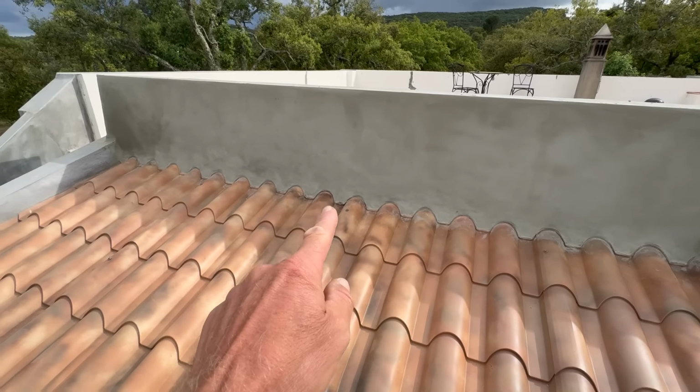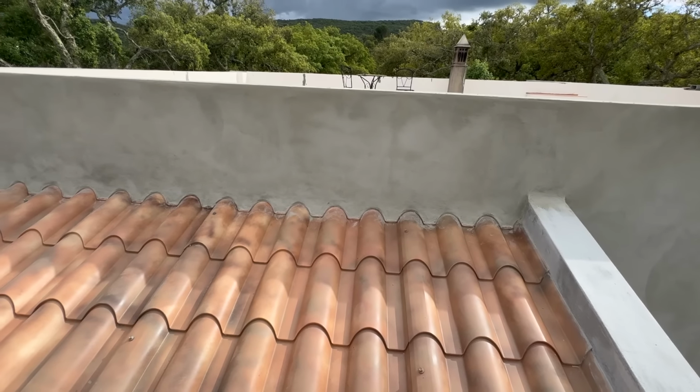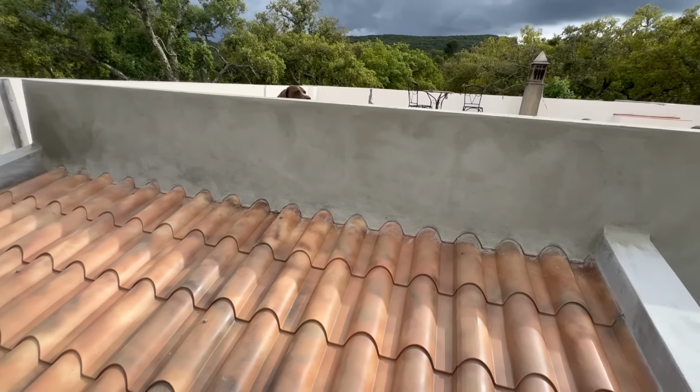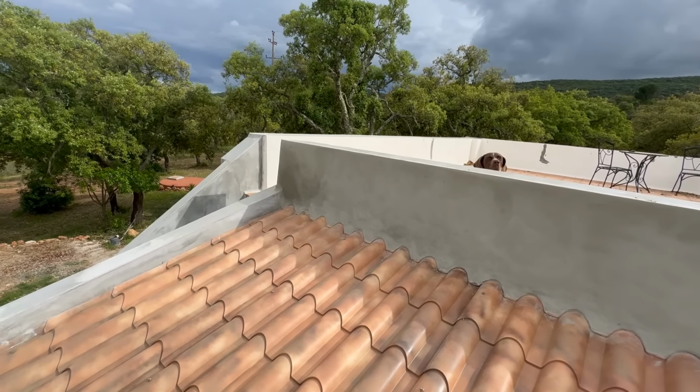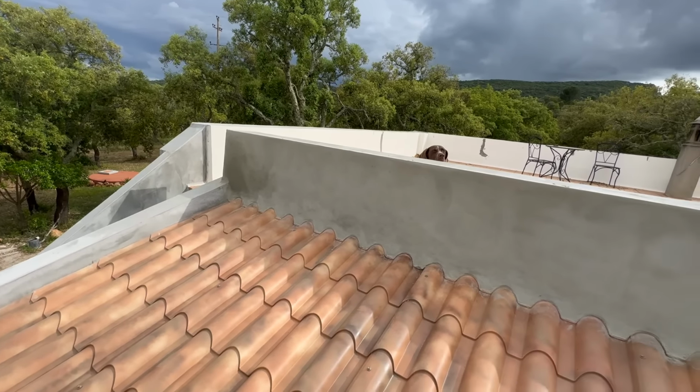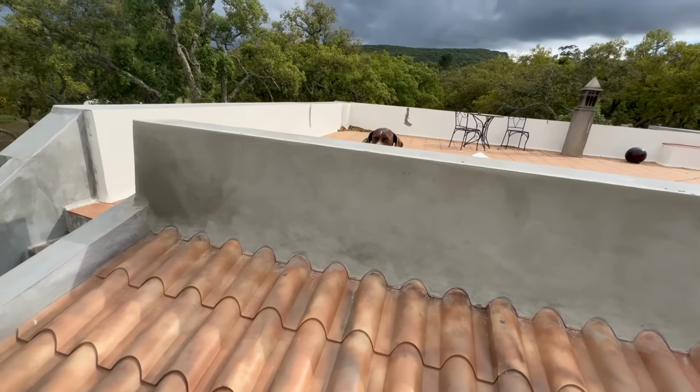Join's good. Along here, going around there, that's a little bit fiddly, but I'm pretty happy with how that's turned out. When it's dried, we'll have a look at it. Over there, still a little bit wet because I had to go on a bit thicker to get it all evened out. Come back to that tomorrow to see what it looks like.